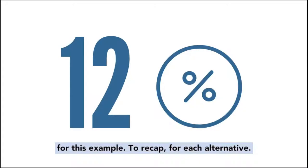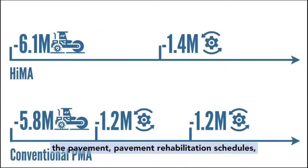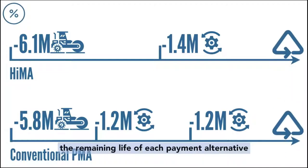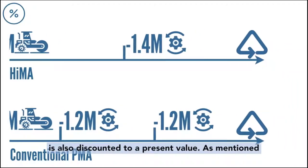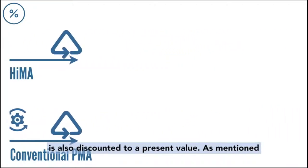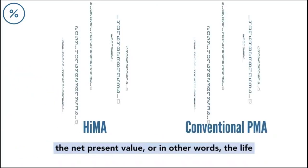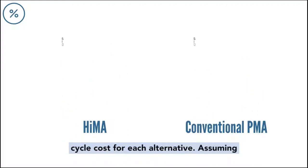To recap, for each alternative, we have a cost of building and rehabilitating the pavement, pavement rehabilitation schedules, an analysis period, and an assigned discount rate. The salvage value is calculated to account for the remaining life of each pavement alternative at the end of the 40-year analysis period, which is also discounted to a present value. As mentioned before, the RealCost software was used to calculate the net present value, or in other words, the life cycle cost for each alternative.